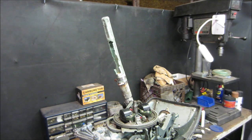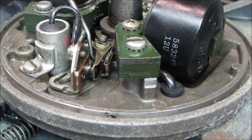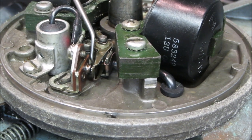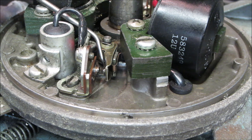Two sets of points. I like that. Let's see what they look like. Clean them up, see if we can get spark on both of them. This one looks a little suspect. Oh yeah. That's got stuff caked across the front of it. It's black too across the face of it.